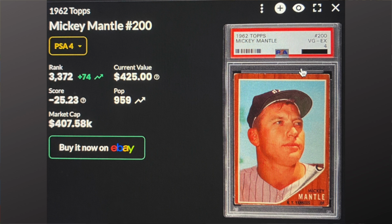I like that wood border. It reminds me of 87 Topps baseball, the Mark McGwire, a little bit. I just like it. I'm sure that's probably not an easy grade at all, any of those sets going back to the 50s, 60s. But still, as I'm trying to get into vintage baseball a little bit, a vintage Mickey Mantle might not be a bad place for me to start. So I'm looking at all those options.